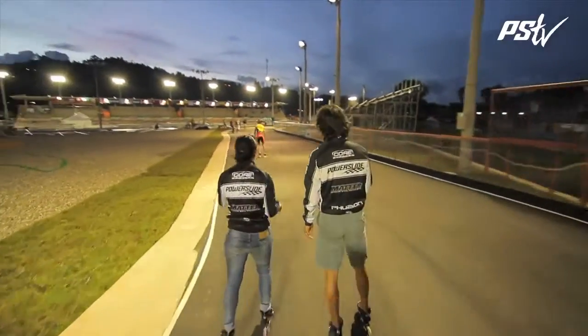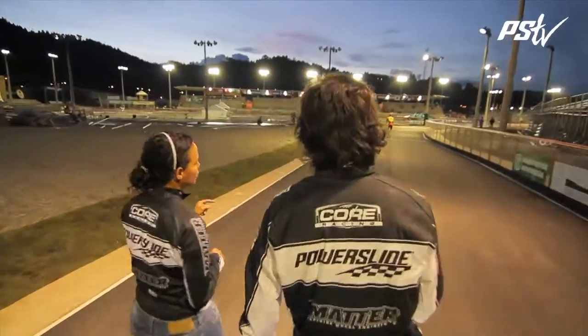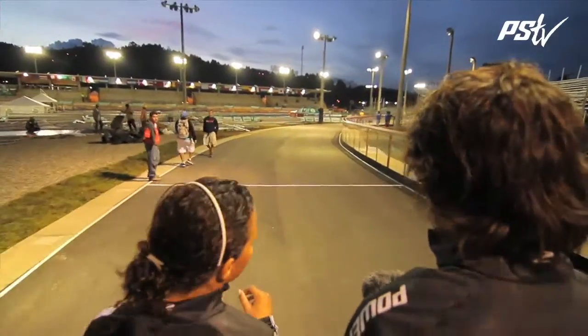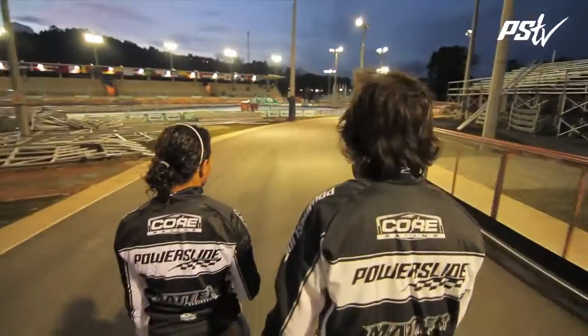Here is really tight. From here we're going to see the line of the 200 meter. Everyone is going to try to attack here, because in the last corner it's going to be really, really hard to pass. Yeah, it's now the second straight of the circuit, and we can see it was pretty short.